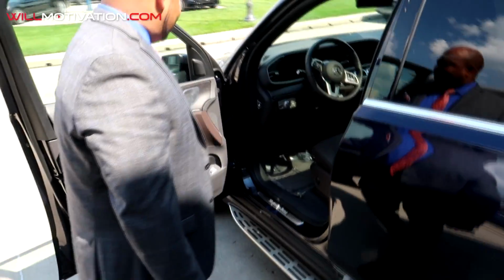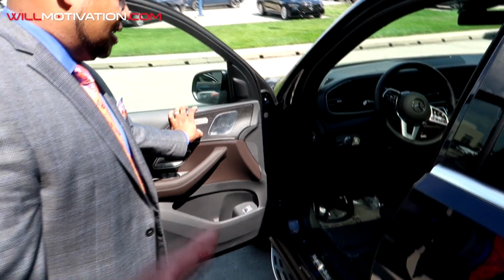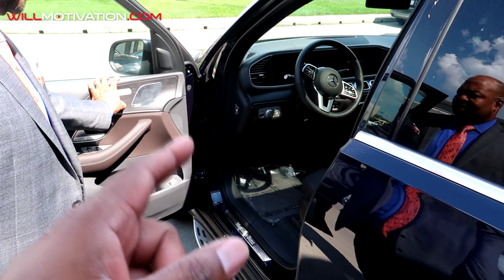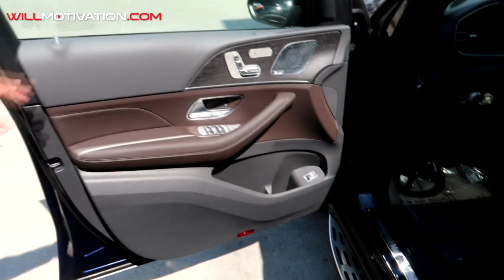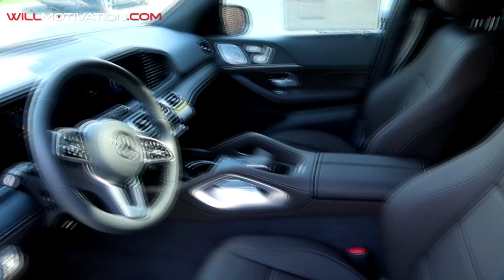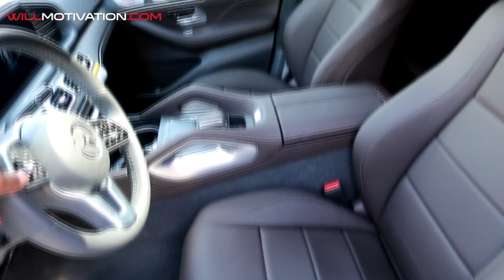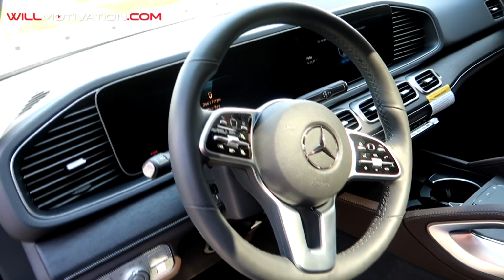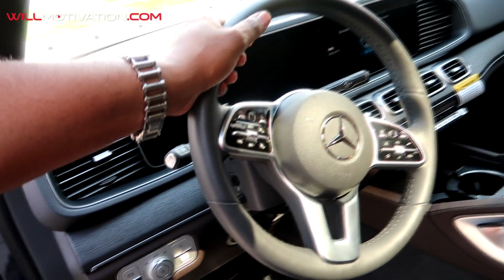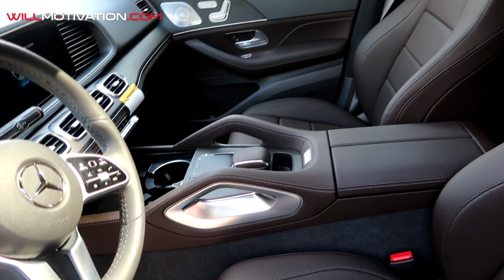All right, so one of the things you guys know about me is with Mercedes-Benz, I always give them their props for having the best interiors out of any modern cars, including supercars and your six-figure, $200,000-plus cars. Mercedes-Benz is killing the game with the interior. So, of course, oh man, it smells good in here too, man. Oh man, that smells like it gets me high.